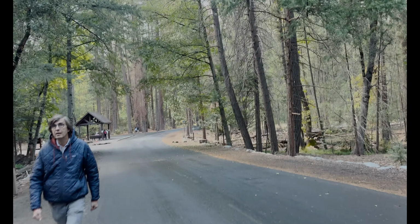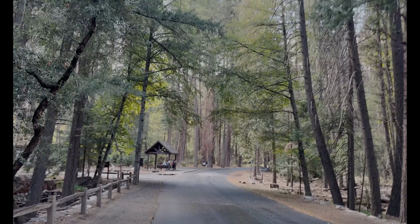We're almost back to the car. 7 hours, 15 minutes. If you don't count the 15, 20 minutes up top, basically 7 hours on the dot, maybe sub 7 hours. But other than that, enjoy the rest of this beautiful place.